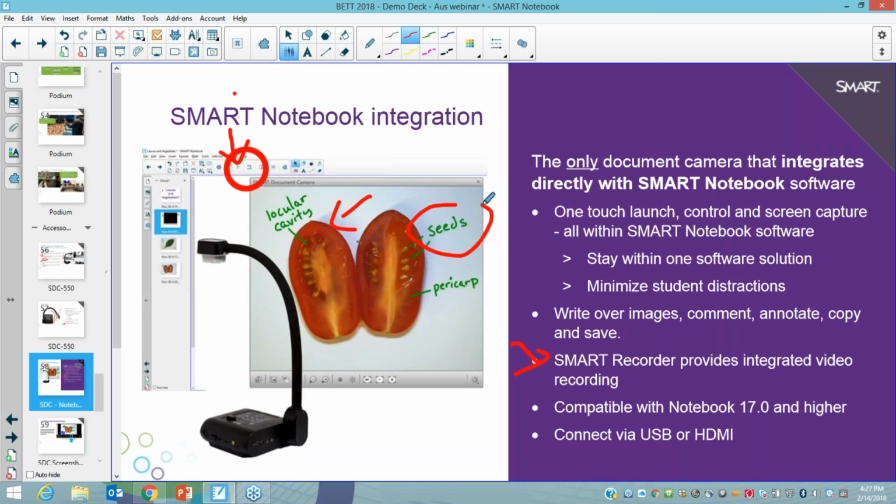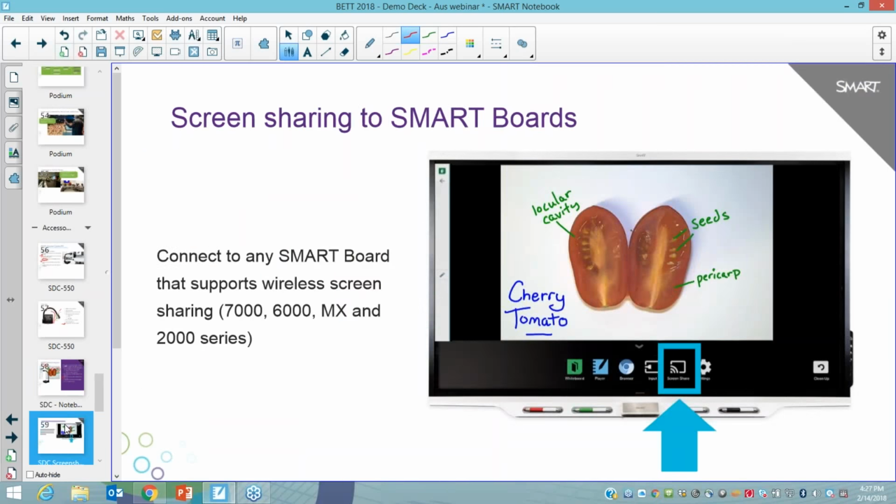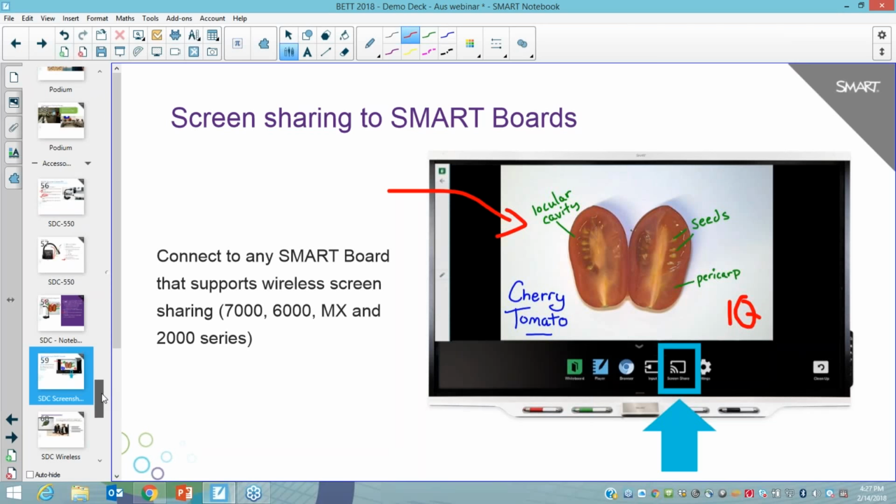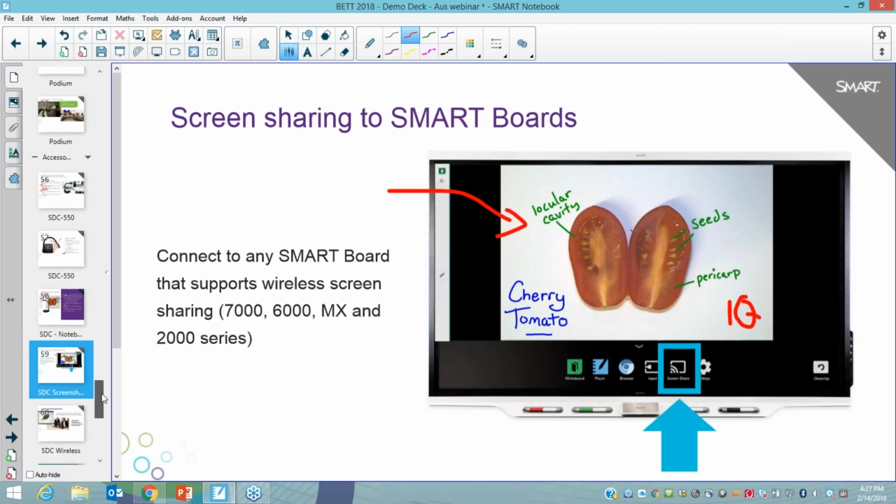But what's really exciting about the new document camera is you can wirelessly screen share from your document camera to the Smartboard without having any other device plugged into it. Using the screen share functionality, you can wirelessly screen share to your iQ that exists within the Smartboard, and you're able to annotate over the top of what you can see within the Smart Notebook software in the document camera viewer at that particular point. And it's wireless, so move it around the classroom wherever you choose, and you'll be able to share those screens effectively from wherever you're located in the classroom using the new document camera.